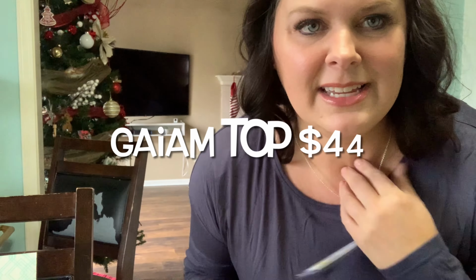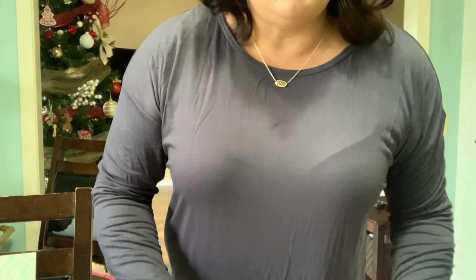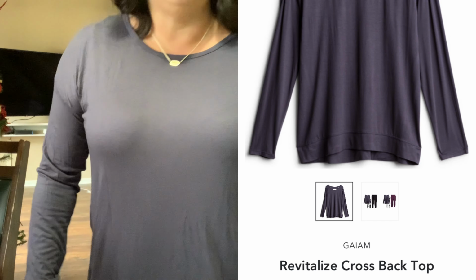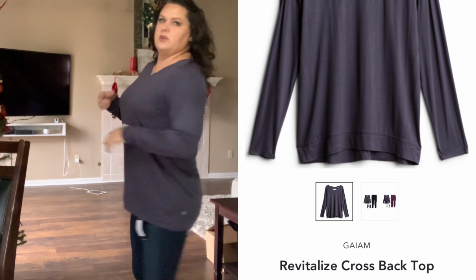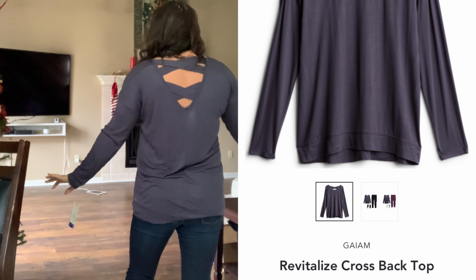Okay, so I have the second shirt on. And this is that gingham athleisure type shirt. It does look a little more purple on camera, but I feel like it looks more navy in person. Anyways, it's very wrinkly, so I'm gonna step back so you can see it a little bit. And it's long, so they're right, it would look cute with leggings. And then of course you have the back detail where you can see that.